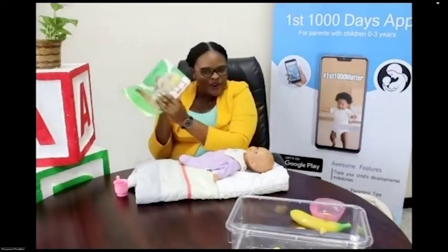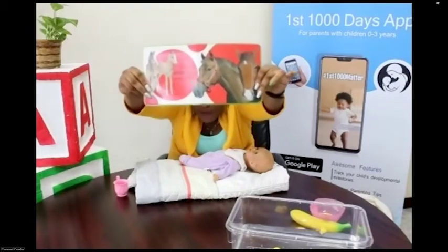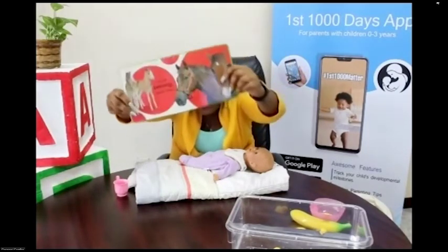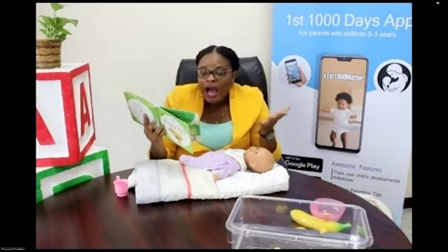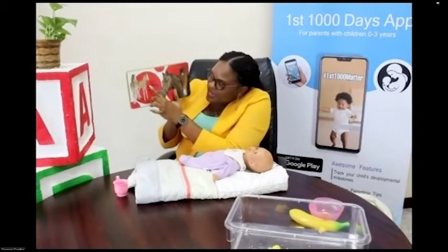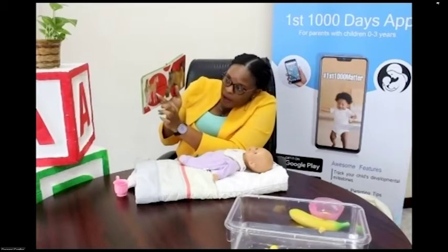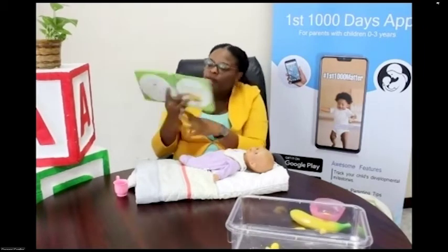So now we're going to turn over. Look at this. What kind of animal is that? It's a horse. Yes. So listen to what it says. It says, pet the velvety smooth horse. Yes, it says to pet them.